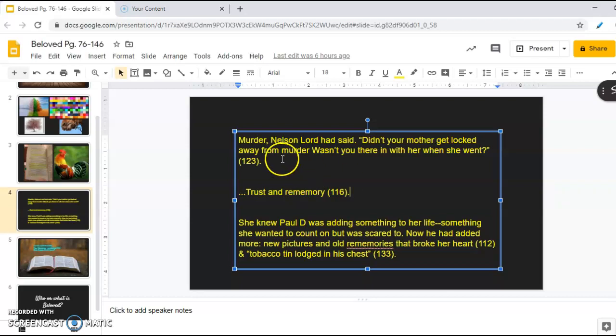They don't have community. Denver was almost reaching community at school, but then she becomes instantly isolated as a cause of this event. And when you have community, you're able to create trust, and you're also able to reflect and understand memories and past and trauma. And I think Sethe is trying to understand or at least confront her trauma because Paul D pushes her to do that, like, for instance, when he reveals Halle is in the barn.